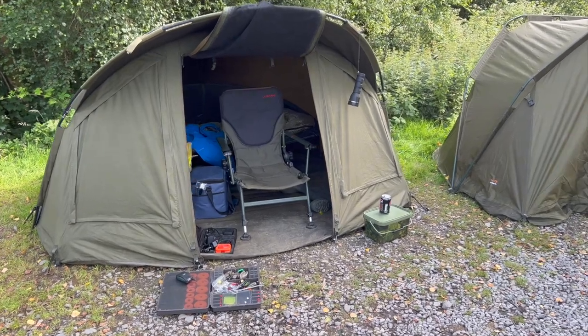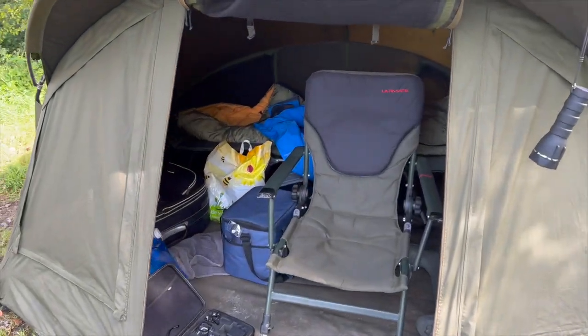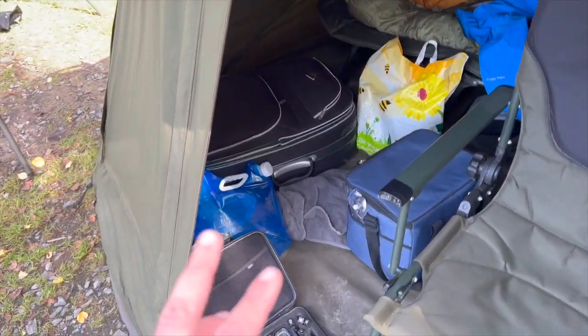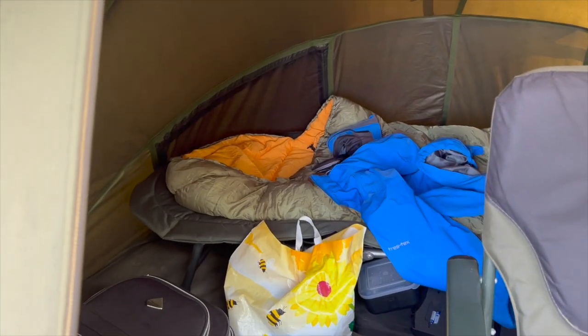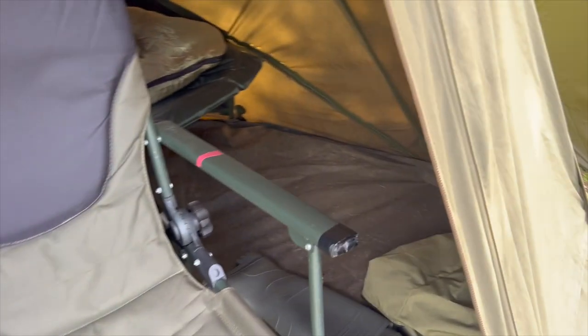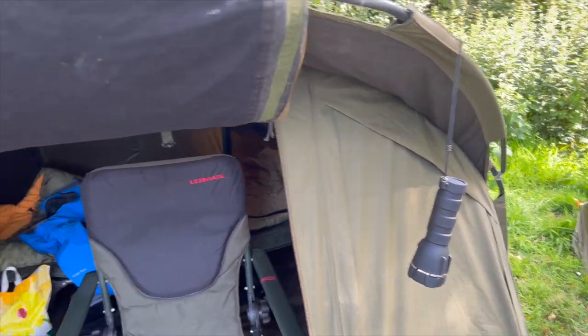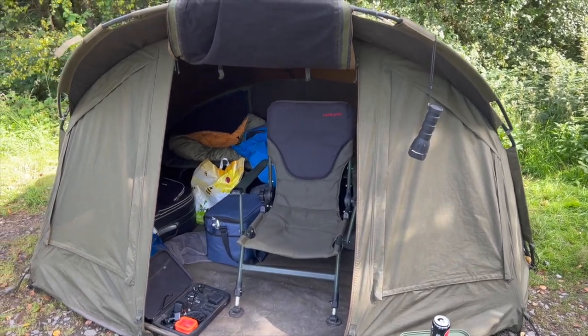So let's give you a quick tour of the camp. So in here, this is my bivvy. You can tell it's quite messy. So I got my suitcase down here, got my water, towel, got my filming equipment. My bed's there at the back, my sleeping bag, some coats, and I got storage under my bed, my chair, some wellies as well for when it gets raining. I got my torch.